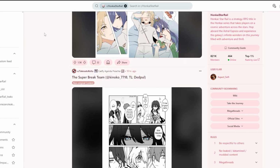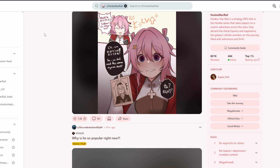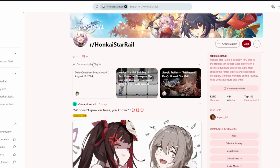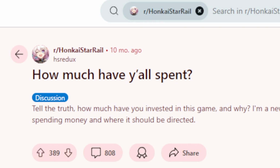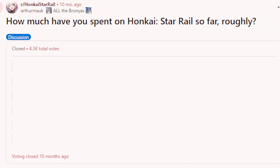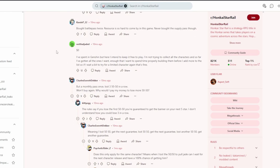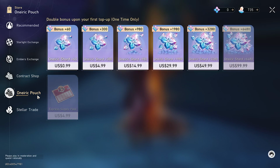I figured Reddit would be the best place to figure out how much some of the player base has spent on the game, and I found a post and a poll in r/HonkaiStarRail. The post was, how much have y'all spent? And the poll was, how much have you spent on Honkai Star Rail roughly? I'll show the results for the poll later, but for now I want to focus on how much these Redditors spent.